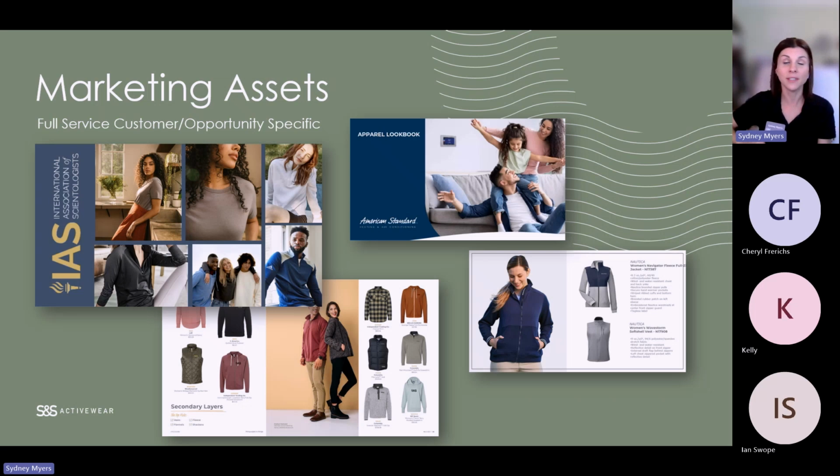We can also create custom virtuals and lookbooks for you all free of charge. Just send me the logos that you want included, and if there are any certain categories, colors, or brands to focus on, I will make this look like it is from you, that you built this. So I'll put your logo on it, your contact information. I can do this and make one generic for you, and so put your logo and your contact information on it, but leave the product blank.